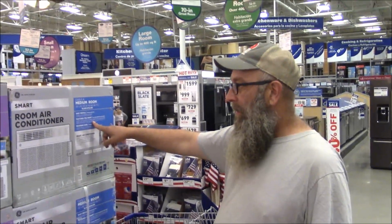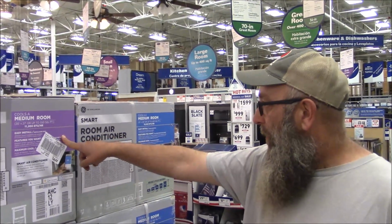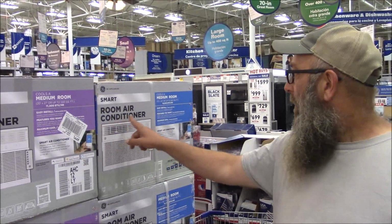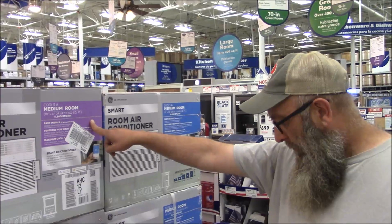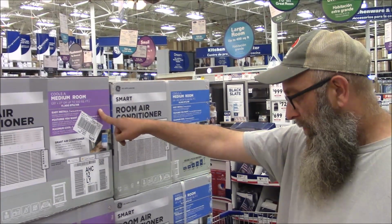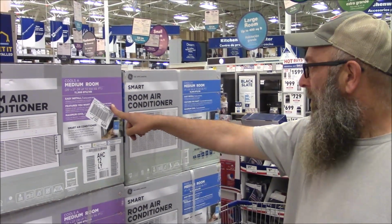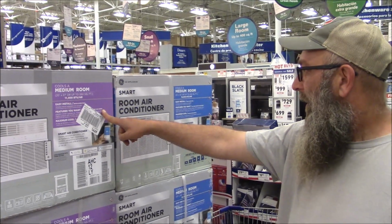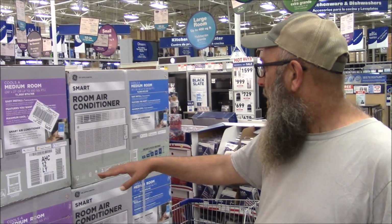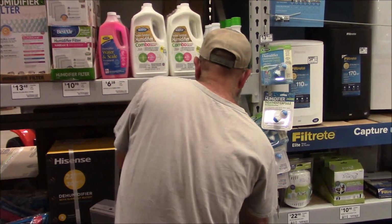Alright. This one is... Are they both the same price? No. The one on your right is $350, and the one on your left is four something. We'd have to ask. They both would work. This one's just a little bit bigger. Like, barely. Yeah, 11,900 versus 10,000. Yeah, that'll work.